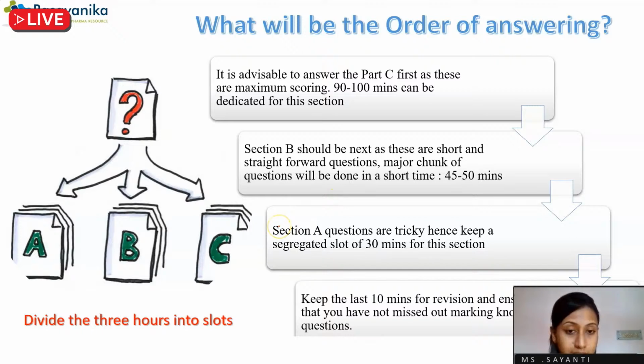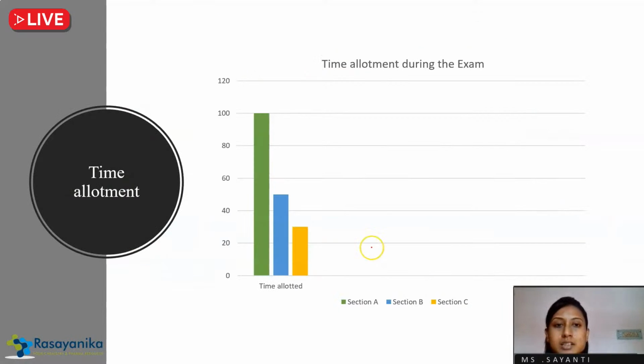Then comes section A. If you have time, then go for section A, and if you are very sure that you can obtain the cutoff marks by doing part B and C, then just solve a few questions from section A. Section A questions are actually a bit tricky, so keep a segregated slot of 30 minutes for this section. And lastly, as I've said, keep 10 minutes for revision, so that you can see that you have not missed out any question. This is the time allotment curve: 100 minutes for section C, then comes B and then A.